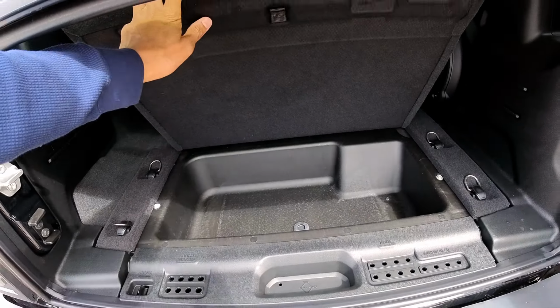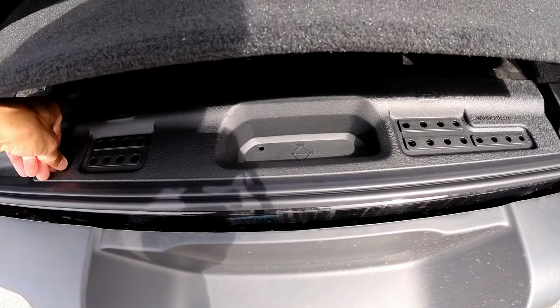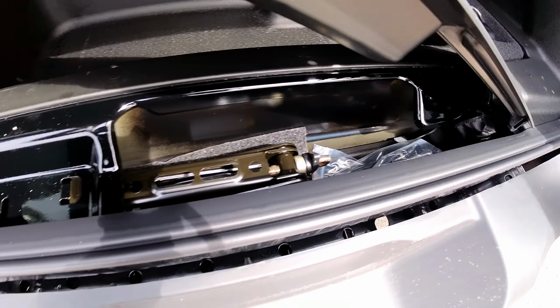Also, you can pop this up right here. You got a little extra storage, a little spot to put all your hardware right here. And additionally, if you want to take this off to access it, just in case you get a flat tire, you got your little jack that it comes with right here. And it's nice and hidden away, so it's not in the way. Tucked away as it always is in every other vehicle as well.